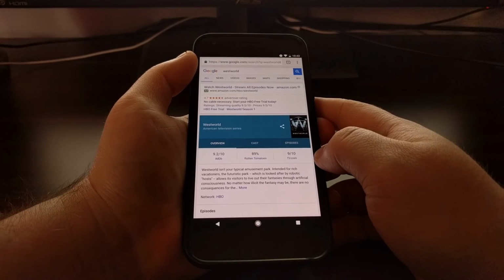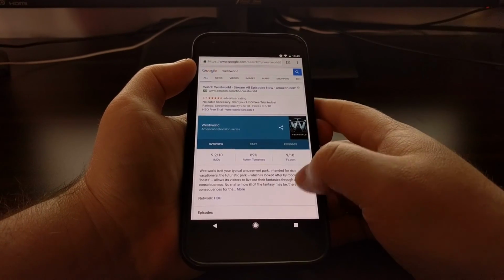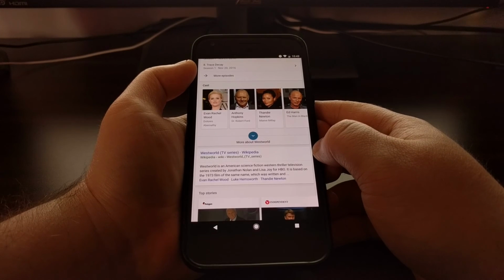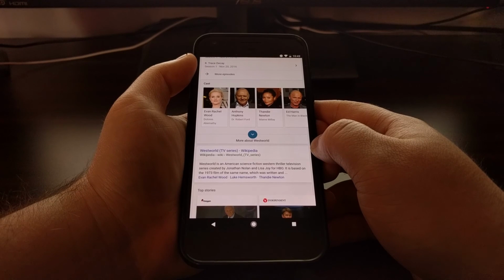Sadly, this feature is kind of hit or miss right now. As you saw, whenever I first tried to activate it, it didn't detect anything, but it did the second time. So it's just something to try out from time to time to see if it works out for you.